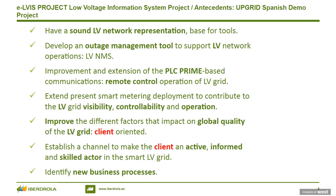Here you can see the things that we got from the project. We got very good, real visibility of the low voltage network. This information is coming from the GIS, but in the current GIS, we don't have all the information in a graphical mode. Also, we developed an outage management system to support deep network operation, and the extension of the present smart meter rollout contributes to LV grid visibility, controllability, and operation, thus improving the quality of service and KPIs. That is a key issue for us, to improve the quality of service that we are giving to our customers.